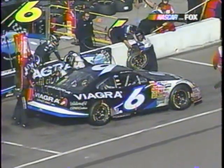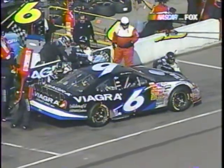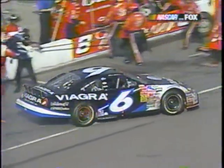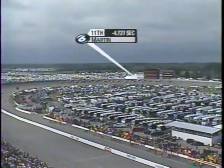Every Winston Cup pit stop, you'll see coming in from the right, the inspector is going to come in here to have a look at the left front on Mark Martin's car. And he's pointing to where there's a stud with no lug nut, and Mark Martin had to come in and replace it. That's a shame.